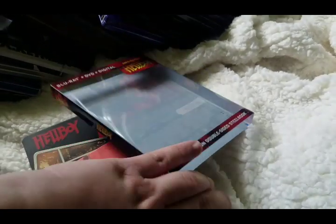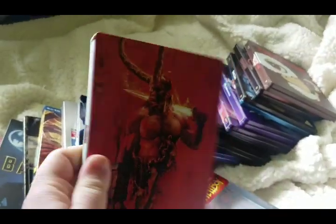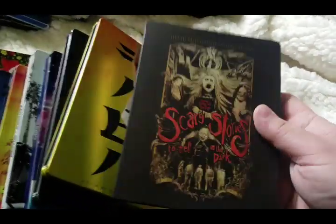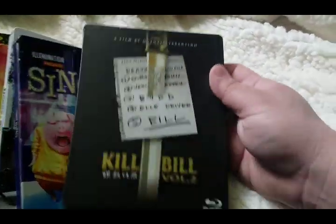It's a double-sided steelbook. Target had this one originally, but I picked this up at Walmart. Just look at that. I mean, that's worth it right there. That's more than worth it. The Fifth Element. Scary Stories to Tell in the Dark. Kill Bill Volume 1. Kill Bill Volume 2.